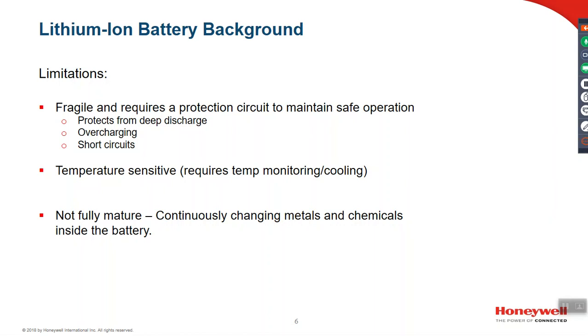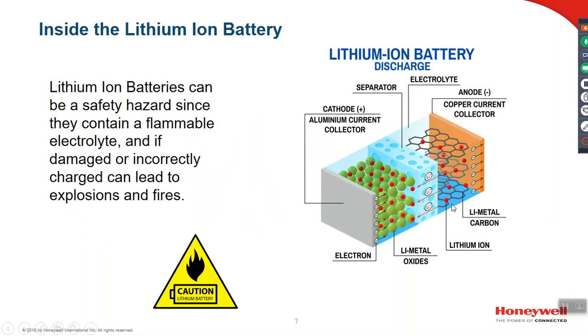Overheating is a problem, so for that reason it's temperature sensitive. The device is shut down automatically. And then finally, the industry is not fully mature, and we're going to come back to that. The manufacturers are continuously changing the inner components of the battery itself. The major components are the same, but the chemicals inside the electrolyte, the liquid, is what's changing, and we'll touch more on that. So here is a little bit of what's inside the battery.